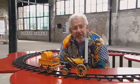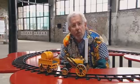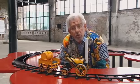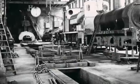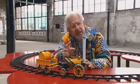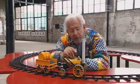This is Rocket, arguably the most famous steam locomotive of all time, built by George's son Robert Stephenson in these very works. This is the very spot where the engine was built. And this, of course, is not the real thing. This is just a model. And she was leading-edge technology. And let me explain why.